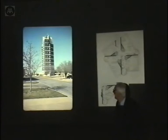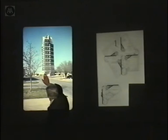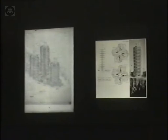And the exterior of the building clearly reflects the interior use of the building, because the different lines, whether they are vertical or horizontal, are a reflection of the interior use. I think my next slides show that. Maybe they don't. I'm sorry. The next slides actually go back historically.